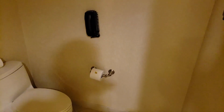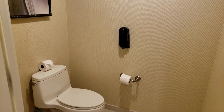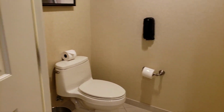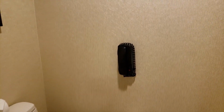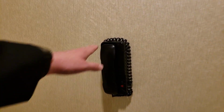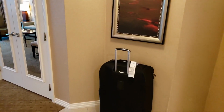And then the bathroom. One thing I find interesting is it still has the phone in the toilet area. It's a big little toilet room, we'll call this. Like Mandalay Bay and other MGM properties have removed these phones. So, very nice. One other place to check out is the closet in here.